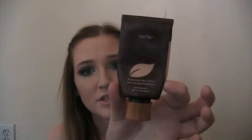So foundation this month has been a tricky thing for me. I've been very, very picky about my foundation. And one that I thought I was kind of done with, but I am actually coming back to, is my Tarte Amazonian Clay 12-Hour Foundation. I have the shade Light.